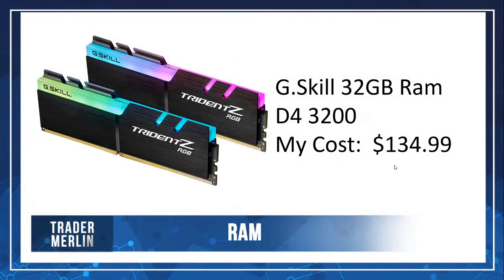Okay, let's go to the slides again. I want to keep on going here. RAM is obviously important, especially, again, for those of you that plan on using Just Click. RAM is where you want to go. Definitely go with the higher RAM if you can.